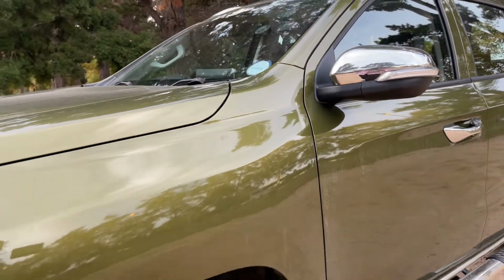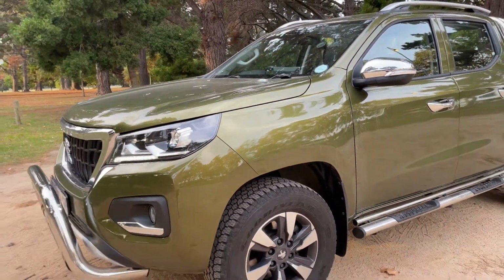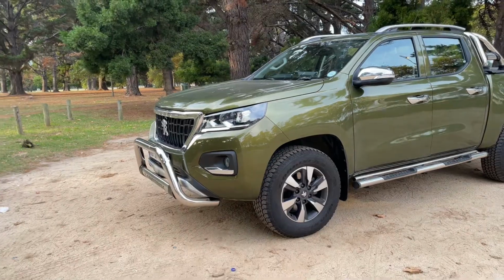I must say the car is quite noisy, and it is a little bit bumpy, and that's definitely one of the cons of the vehicle. But that's the Peugeot Landtrek.